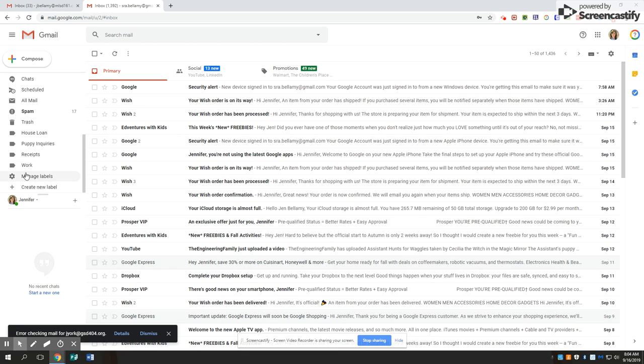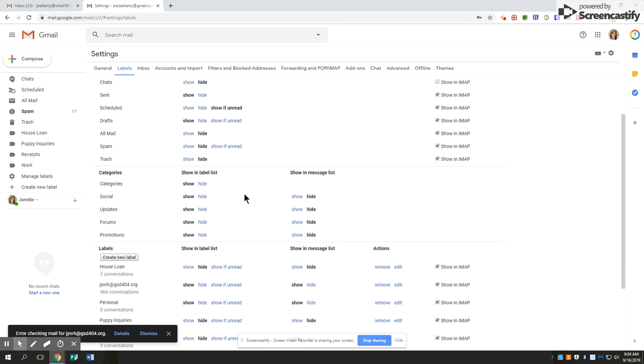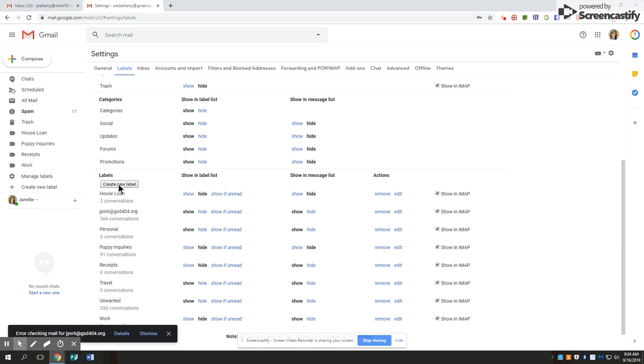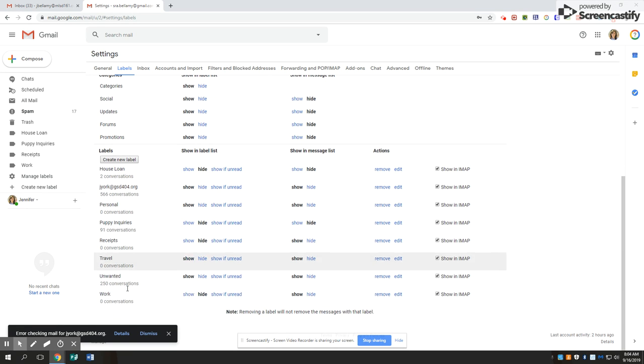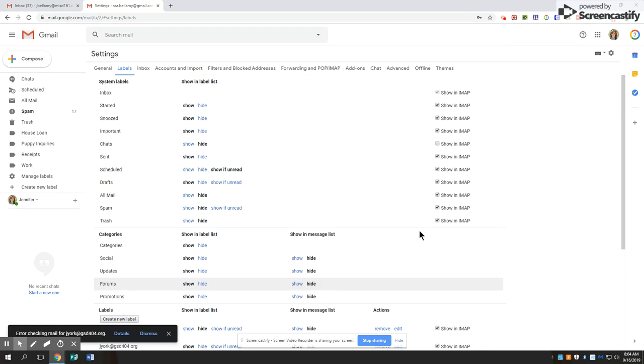Okay. There's other folders here, and these are called labels, and you can manage those. When you manage them in your settings, which are also up here, it shows you all the different categories that you can choose to show or hide. So it's up to you what you want. You can also create new labels. You can see I've got new labels that I've created in the past. You can create those, or you can hide or delete them over here as well. So remove is the same thing as delete. Edit does a couple different things as well.